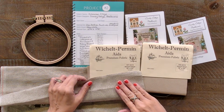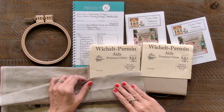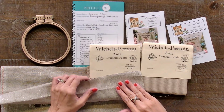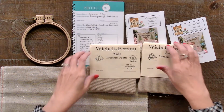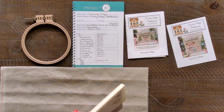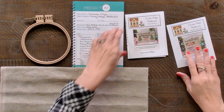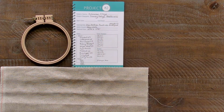I will be doing a video on my top 10 tips for stitching on this metallic linen early in the year. So that is our second item, Nutcracker Village by Country Cottage Needleworks.